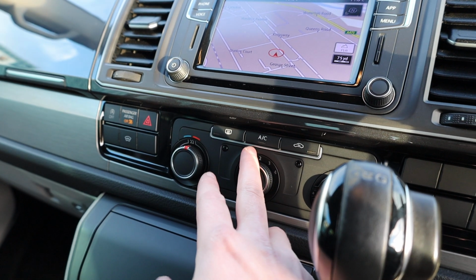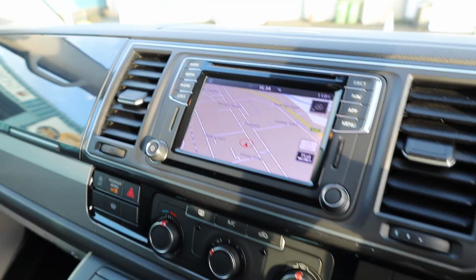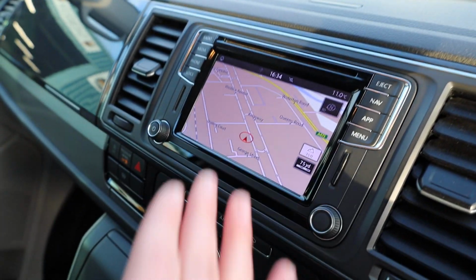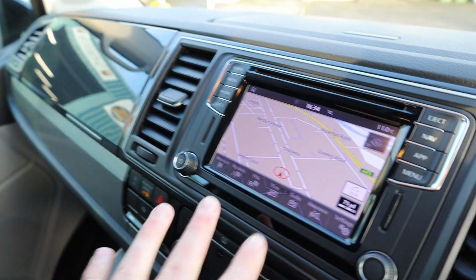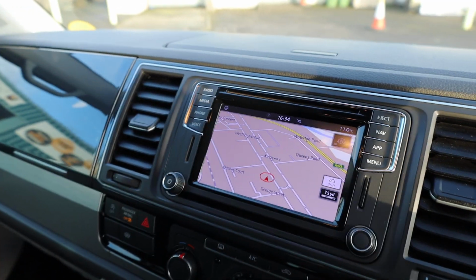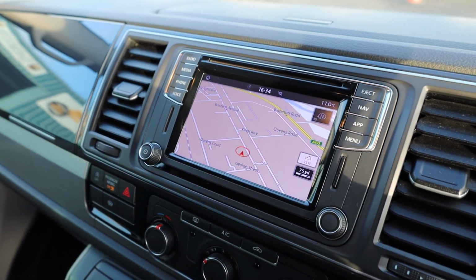You've also got air conditioning. This comes as standard. Heated windscreen comes as standard as well. But what doesn't come as standard is the satellite navigation, which you see here. So this is the Discover Media satellite navigation. As you can see, I didn't actually touch the screen there, but as you get close to it, the icons appear. So you've got like a sensor at the bottom of the screen here, which tells the screen that there is a finger coming near. So it brings the menu up for you. Very clever indeed. But it's a nice sat-nav system in there.